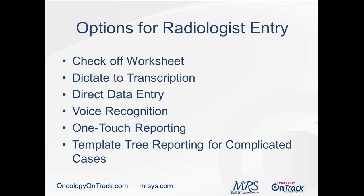MRS also has multiple integrations with voice recognition systems such as PowerScribe 360 and Dolby. This information populates the text as the radiologist dictates into the system. They can either make corrections and finalize the result while they are there, or they can save this for correction by a transcriptionist. And MRS also provides templates for use by the radiologist, either one-touch or what we call a template tree for more complicated cases.